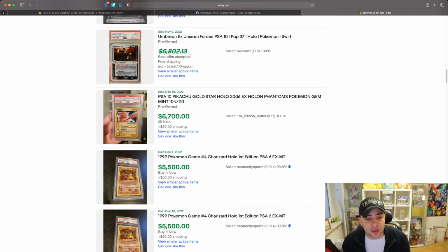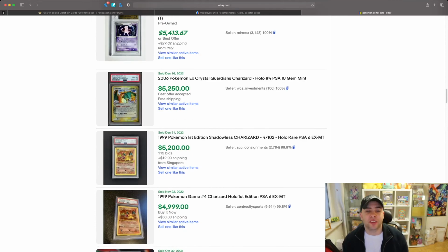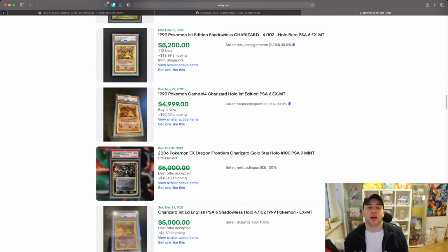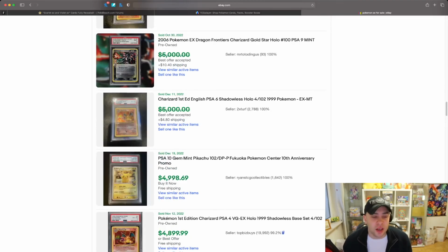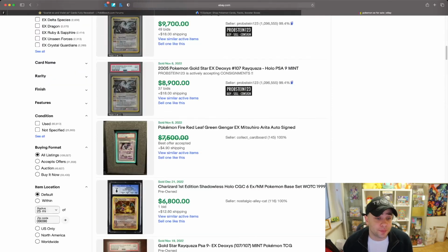And then moving on down, some more Gold Star action, some Charizard. Then moving on down, you also have this 2003 Pokemon Pristine BGS Mew right here, which sold for $5,413. Then we have the 2006 Pokemon EX from Crystal Guardians Charizard, which sold for a best offer of $5,250. And then the card list goes on, right? We see a bunch of Charizards, Gold Stars. People are just putting cards in here, also just mentioning EX so that hopefully they get a sale. But there's a lot of very expensive EX cards in the mix as well. And they are not cheap.